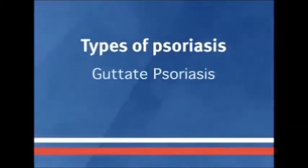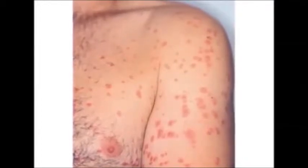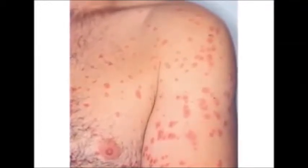Guttate psoriasis. This type of psoriasis is characterized by small, raindrop-like areas of dry red plaques, usually on trunk and limbs. This form mostly occurs in adolescents or young adults and may follow a streptococcal throat infection. It usually occurs as a single episode, which is temporary.